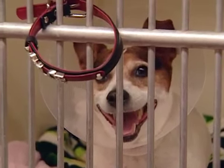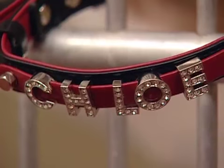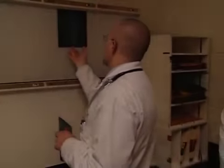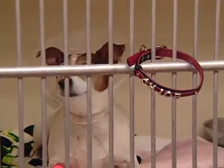Chloe is recovering from the procedure to remove her bladder stones. She's ready to trade in an Elizabethan collar for her custom-made original. X-rays confirm that all of the stones are gone. Chloe must follow a strict new diet to prevent a recurrence of bladder stones. This type of bladder stones is really prone to come back. They're very tricky to get rid of all the way.